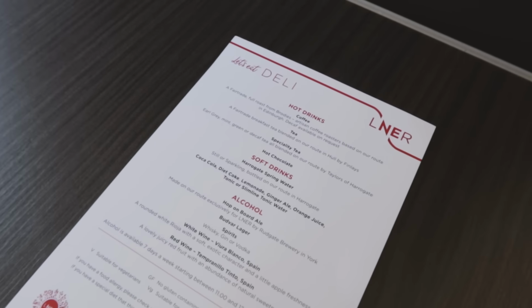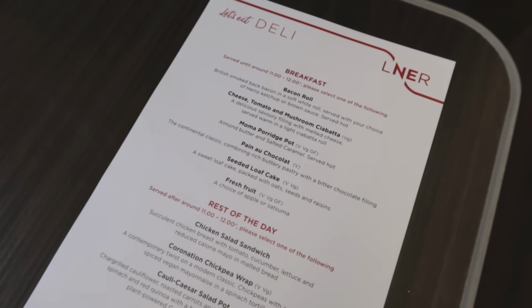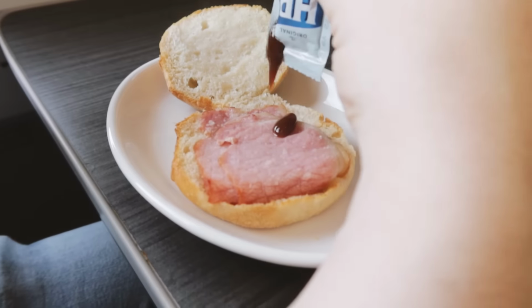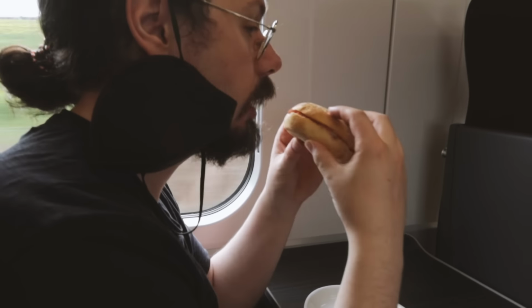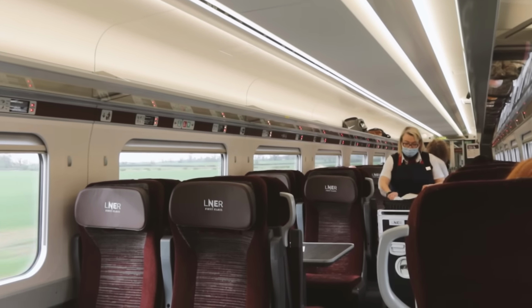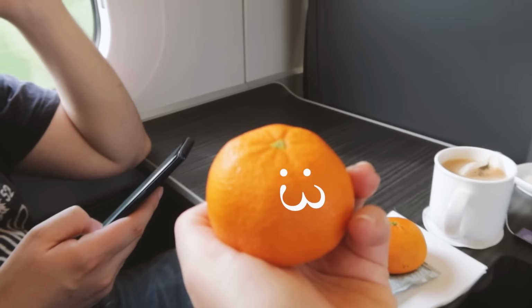So the food menu changes depending on when in the day you travel. If you travel in the morning, you will be asked about your breakfast choice. I always go for the bacon butty. I don't know, it's like getting tomato juice on an airplane for me. Somehow the train just makes it taste better. There is a generous number of choices though, including a veggie panini and porridge. There's also fruit and biscuits if you just want a lighter, tinier nibble.